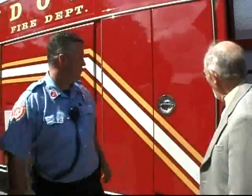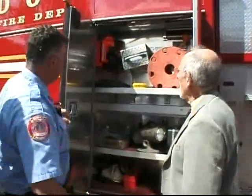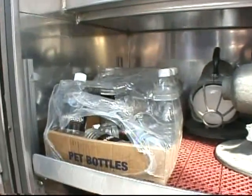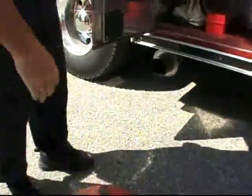Okay. What's in the store? This is Stuart's compartments. This has a lot of electrical stuff and tools. We have some water here, when it gets hot, to rehydrate after working at a fire. Cord reels here. These are extra cord reels. Those are from our old engine.